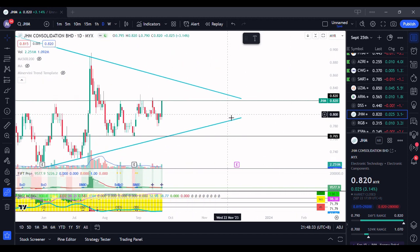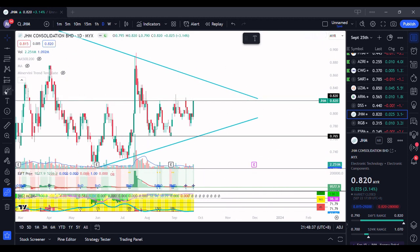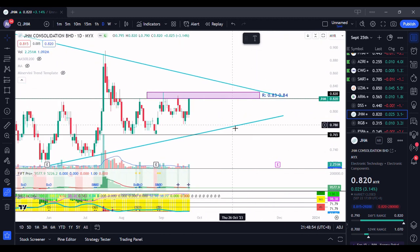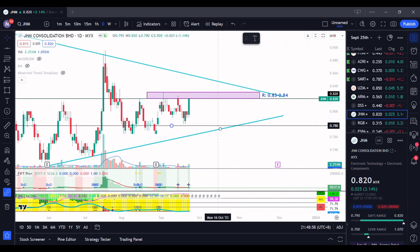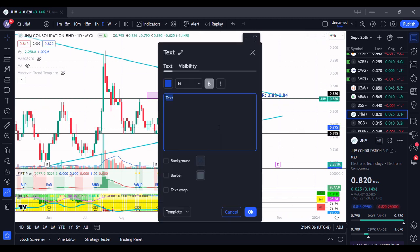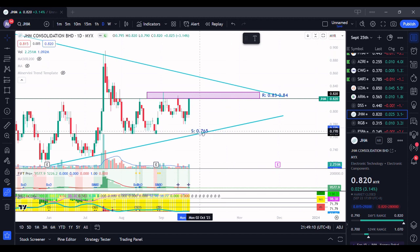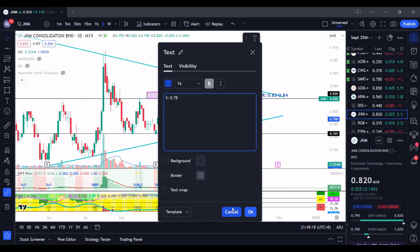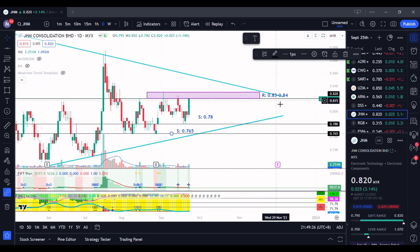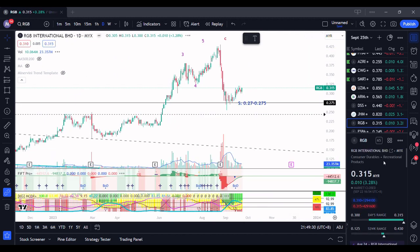Okay, so at the moment this is JHM's resistance, this level 0.82 to 0.83. Let's just draw a box over here. Okay, as you can see, the support is quite clear at 0.78 lah. Let's just move this line up. Otherwise, the other support would actually be 0.765, which is a very solid one lah. Never mind, we just put both lah. So JHM, we wait and see lah. Okay, next is RGB.